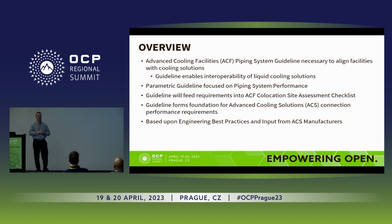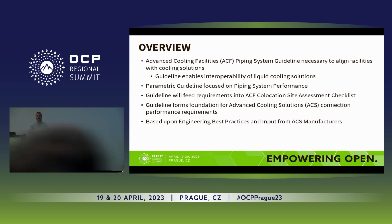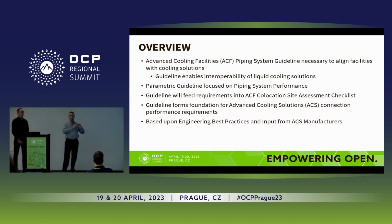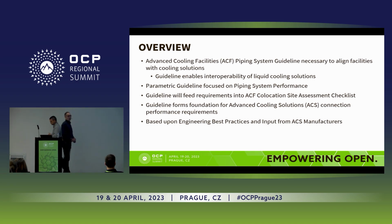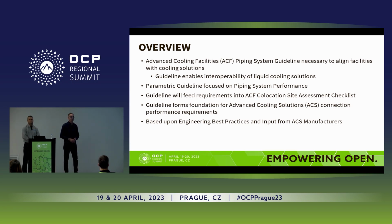The other important part of this, as Mark referenced, is that there's a co-location site assessment checklist, and eventually when we get this guideline finished, the guideline is going to feed into a new permutation of the colo site assessment checklist. Okay, so we have a current colo site assessment, which is used as part of the OCP Ready Facility Recognition Program. That site assessment can be used by a colo solution provider that would like to self-certify their data center and to be approved and recognized by the OCP Foundation as OCP Ready. But within the current colo site assessment, in the cooling section, the attributes and parameters that we created were based on the requirements of Open Rack V1 and V2.